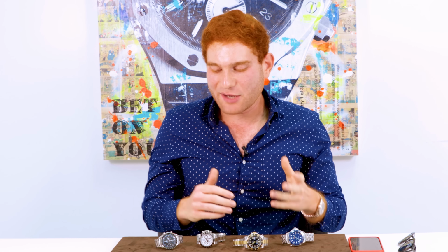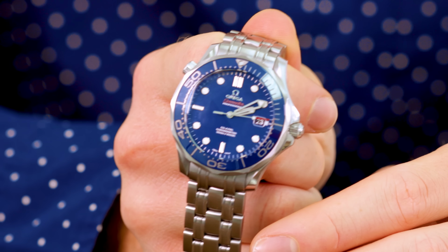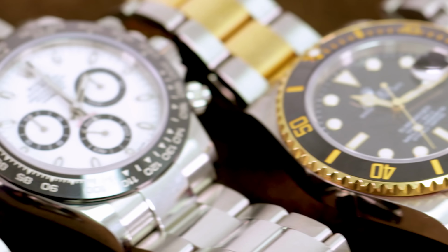So really the one that I would omit would be the Seamaster. If you're not really into the Bond series and you want a watch that represents that, you can skip this and collect these three. These are really the most iconic pieces in the world.